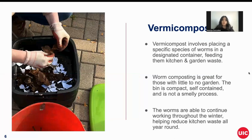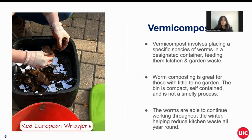So one way of composting is what we call vermicomposting. Vermicomposting involves placing a specific species of worms in a designated container, such as the one to the left, and feeding them kitchen and garden waste. Worm composting is great for those with little to no garden. The bin is compact, self-contained, and it's not a smelly process. The worms are also able to continue working throughout the winter, and it helps you reduce kitchen waste all year round.